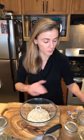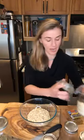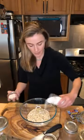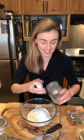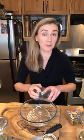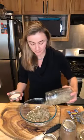So I've just put in some rolled oats. I'm going to put in about a quarter cup of slivered almonds. I've got some unsweetened coconut going in, about a quarter cup. Basically, muesli is a mixture of grains, typically oats as the base, dried fruit, nuts, and some seeds. So I've got some ground flaxseed going in, excellent for adding a bit of extra fiber for your day. It helps you to feel full. I've got some pumpkin seeds and sunflower seeds going in.